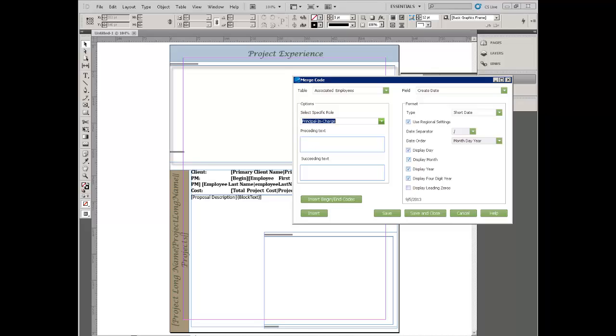For the preceding and succeeding text, this would be if you wanted to add a space between a first name and last name, or add a comma between a city and state. Also, you might want to add a title of total cost before a total cost field. Once you have your field selected here, you would click on Insert and the merge code would go into the merge template file. As you can see, my example has the merge codes already in it.